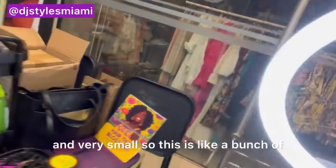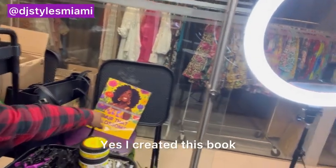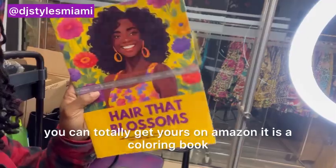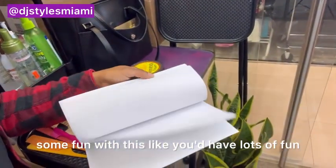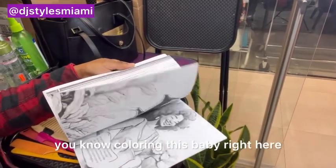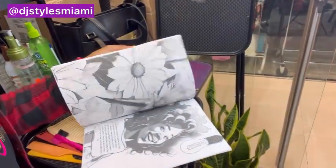So this is a bunch of stuff I got going on. Don't pay no mind to that. But oh, and this is a book that I created. Yes, I created this book. You can totally get yours on Amazon. It is a coloring book, but it is also a storybook. So you'd have some fun with this. You'd have lots of fun coloring this baby right here. If you want that, it should be somewhere in the links below. Pretty cool, pretty cool.